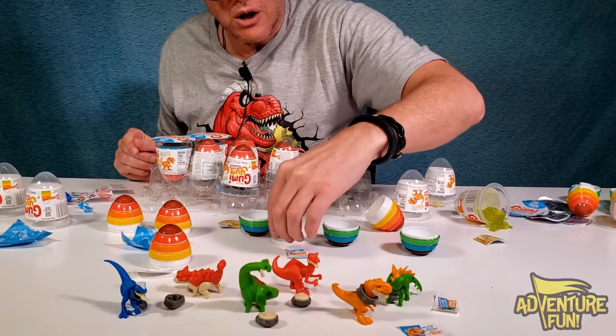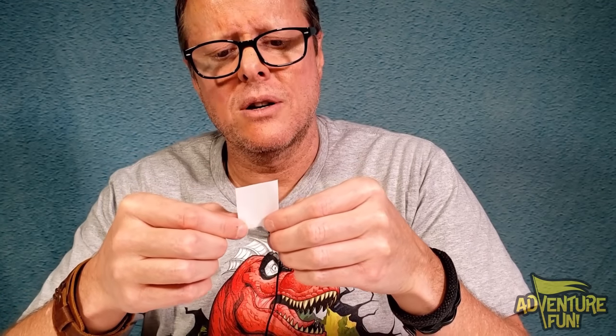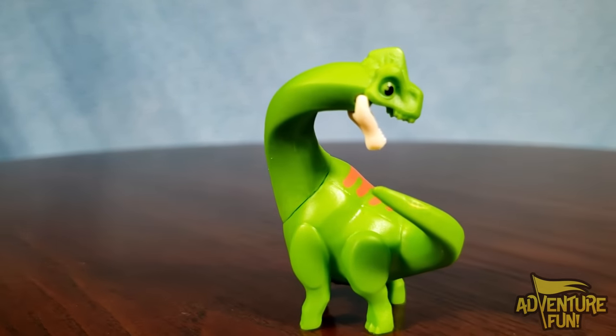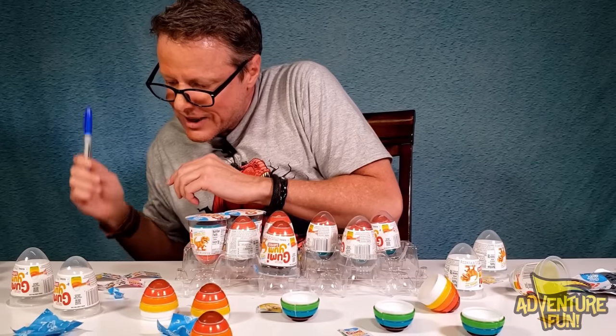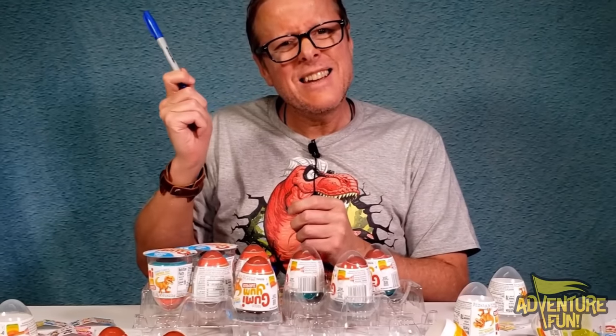And there's the other one. We got the other shell. Here we go for this dude. Why does the Brachiosaurus have a long neck? Its feet stink. Okay, all right. I'll get it. So Brachiosaurus, now we're only missing the Pterodactyl and Triceratops and the super rare T-Rex skeleton.